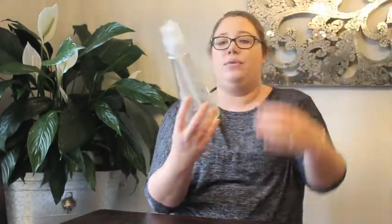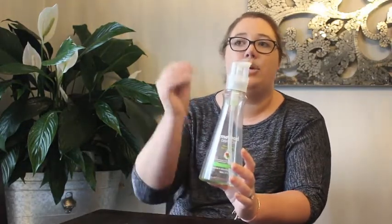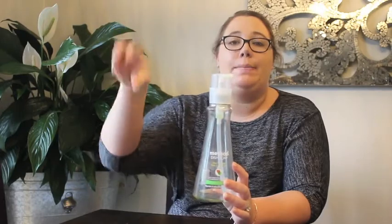I also went through the Method dish soap. The Method dish soap has quickly become my favorite. I'm about 3/4 of the way through another one, so it's what I continue to repurchase. I like that the bottles look very sleek and nice. I have a pedestal that I keep my dish soap and my hand soap on at the side of my sink, and I just think that these look really pretty there. We'll definitely continue to repurchase that.